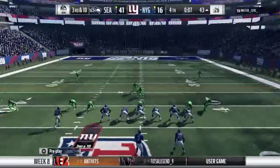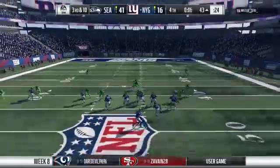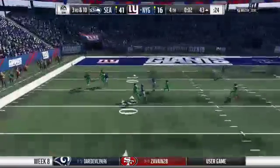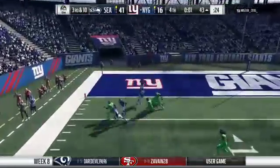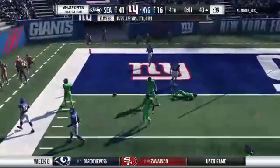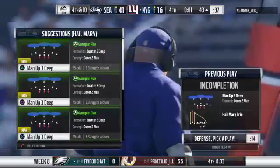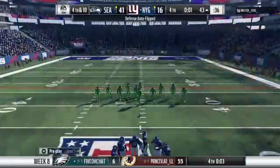Here we go now. 3rd and 19. On third down, Webb. Now a desperation throw deep downfield. And they almost had another one. They are all over the football in this game. Nearly another pick. Now 4th down.